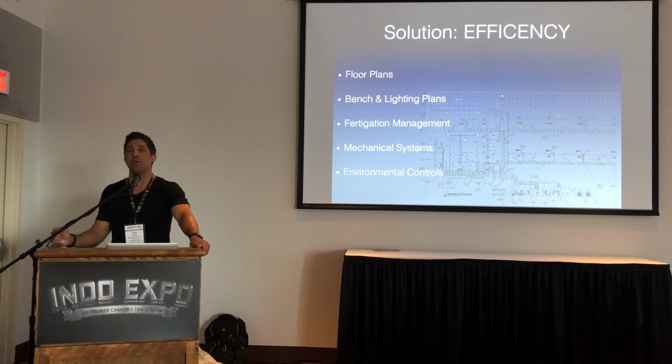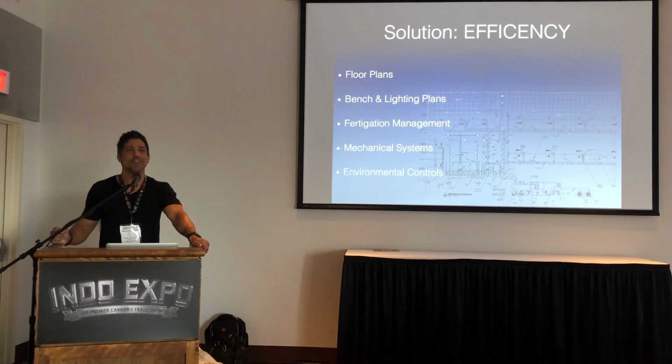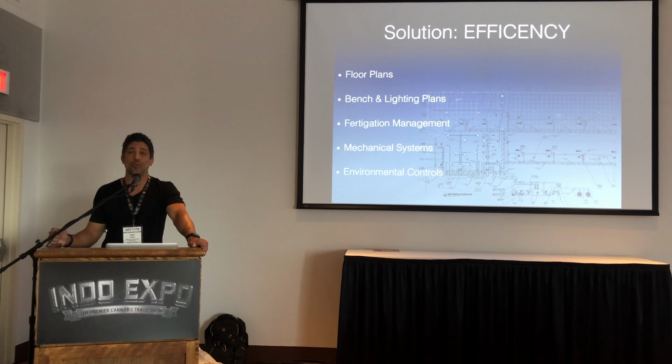Fertigation management, very important as well. There's a lot of opportunities there to control your recipes, control nutrient costs, water costs, and eliminate human error. Human errors in this industry can be detrimental to crops. I've seen whole crops or multiple rooms get burned up because people are mixing nutrients by hand in a 100,000 square foot facility and hand watering, and then suddenly you're out millions of dollars.